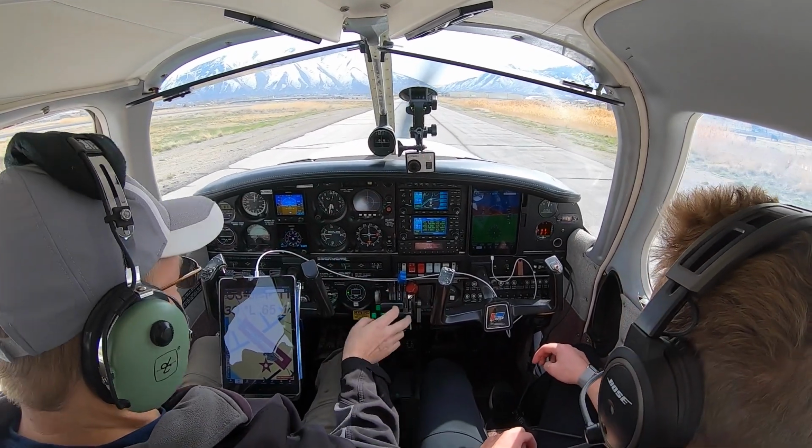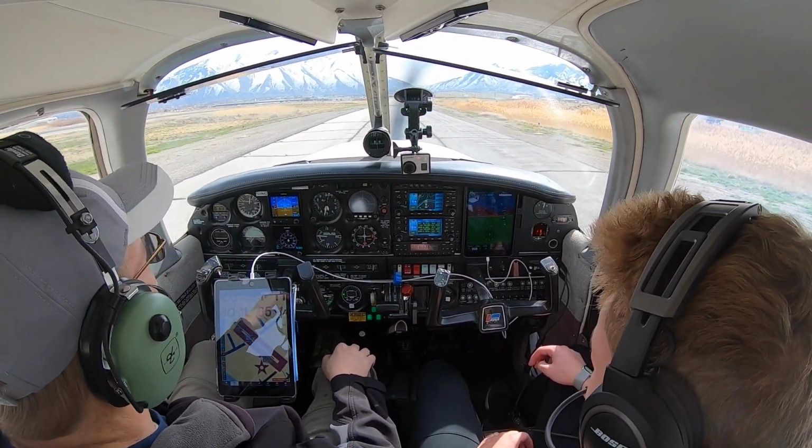Spanish Fork traffic, Archer 377 Kilo Hotel, we're at the ramp where we'll be taxiing to 12 via Alpha.